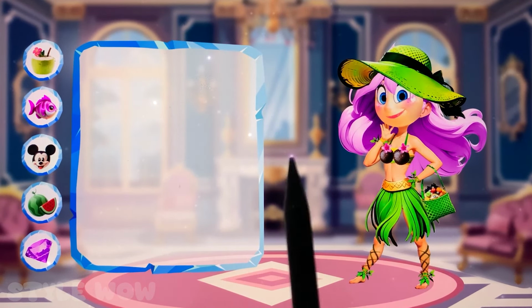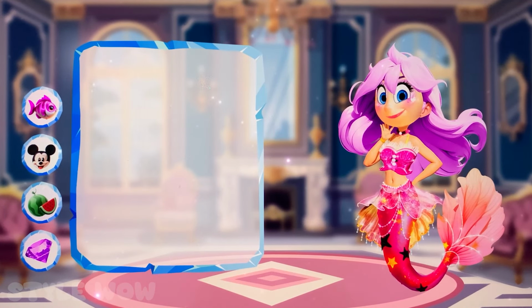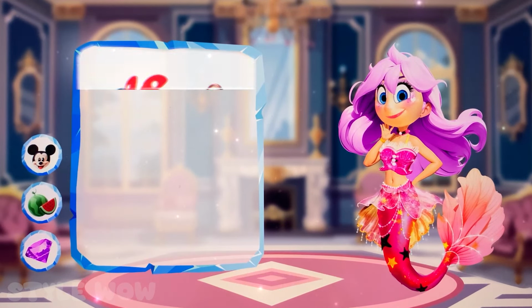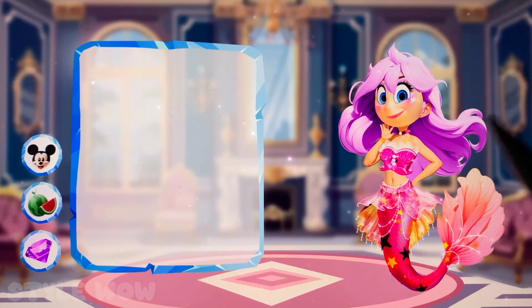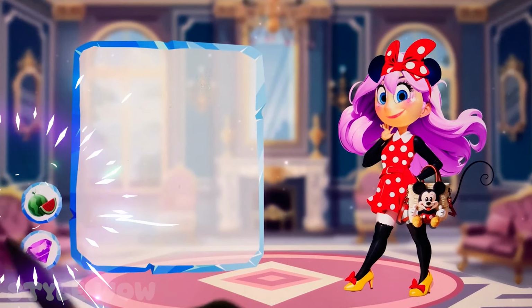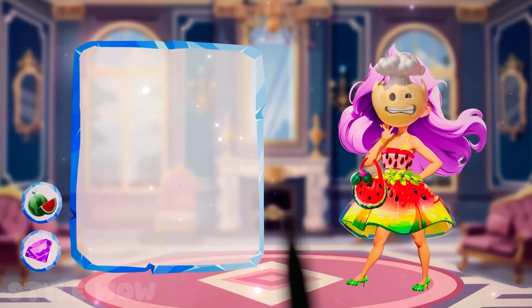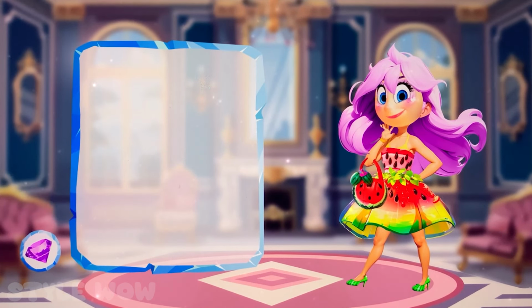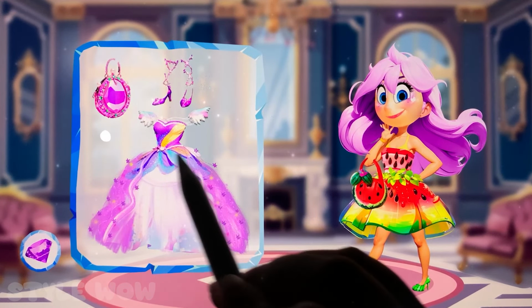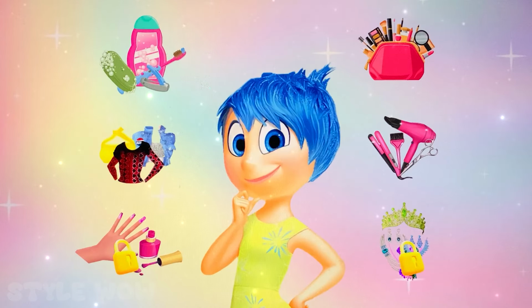This is a beach outfit. A mermaid costume is not suitable for this party. Princess Mickey, I don't like it. Watermelon is delicious, but this outfit is not suitable. Oh, this outfit is so beautiful. I like it. So gorgeous. Next, let's choose jewelry.